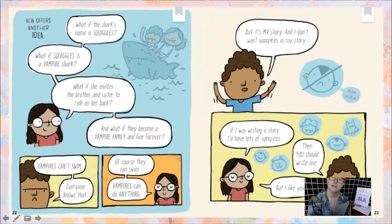But I like yours. So you can see him and Aaliyah, they're going back and forth. Aaliyah is like, make a vampire shark. That sounds awesome.